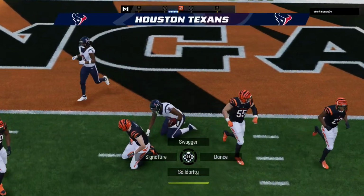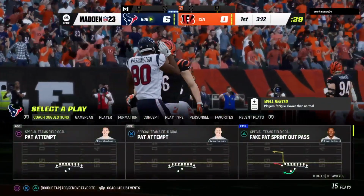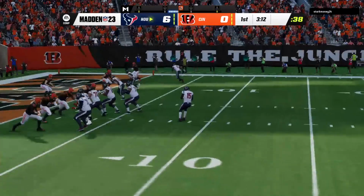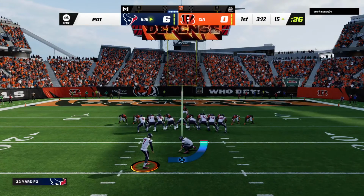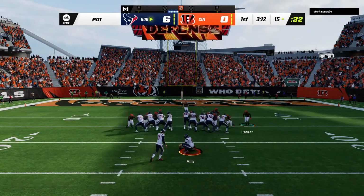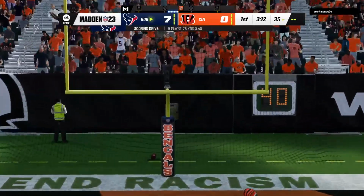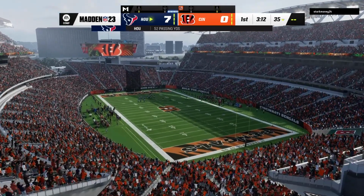Touchdown! A great effort there. His 5th touchdown now on the year. And the Texans will jump on top with the game's first score here this afternoon. Kaimi Fairbairn on for the extra point. And the Texans take a 7-0 lead.